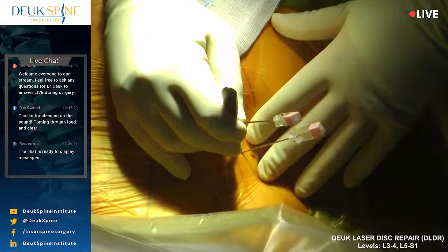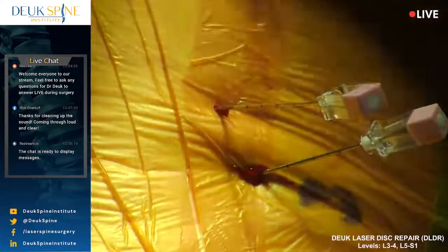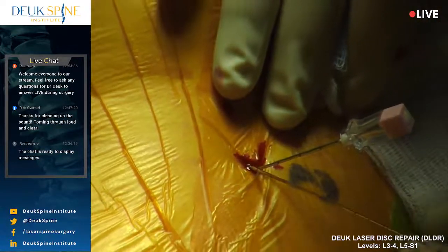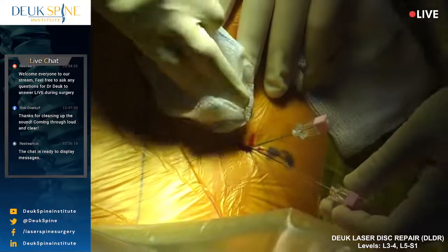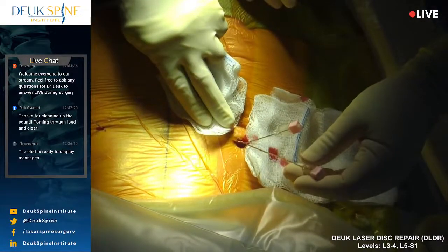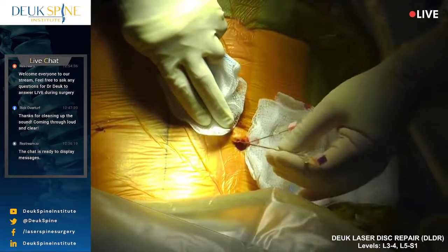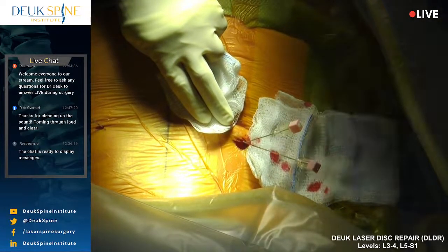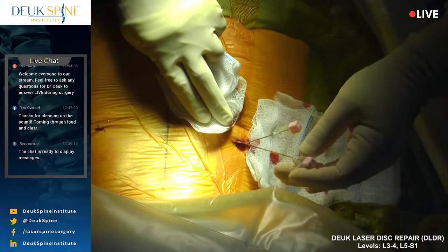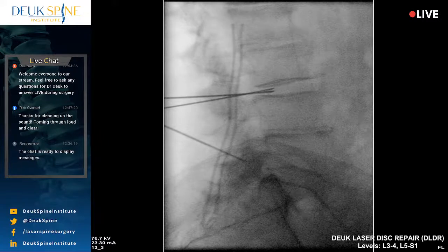So we'll go ahead and make our incision. I'm going to try coming a little bit more lateral to L5-S1. Shot. For those of you wondering, this is always the longest, hardest part of the surgery. After you get past this, it's very easy to do the rest of the surgery. And it looks like we're on pretty good target. Shot. It's not bad.